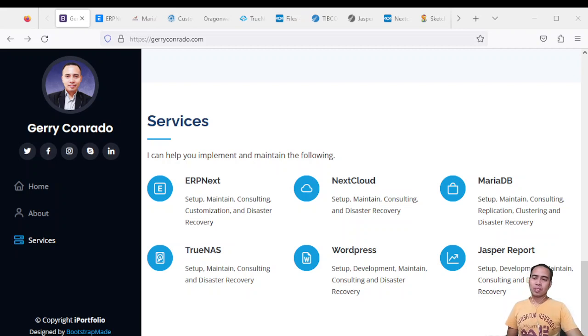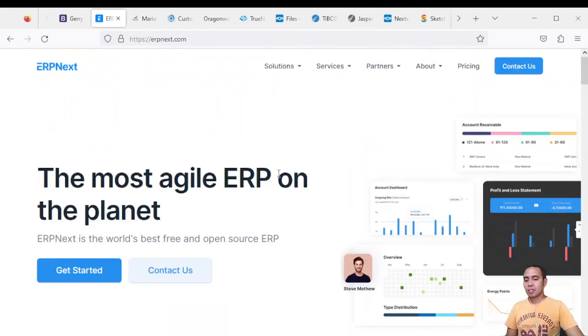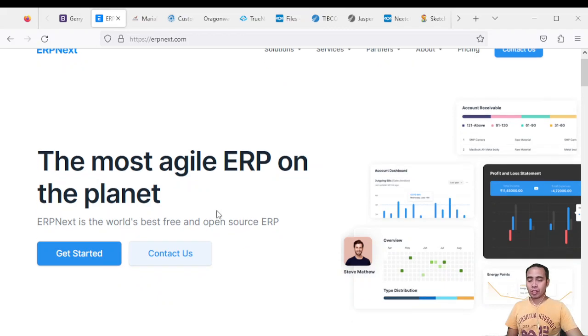So the question is, what is this ERP Next and why must my company, your company, have this application? ERP Next is an ERP system. It says on their website that it is the most agile ERP on the planet. So what can this ERP system do for your company?